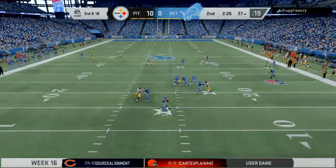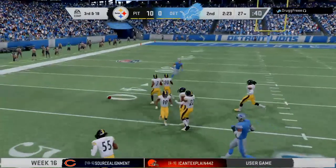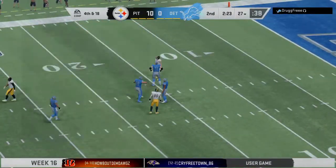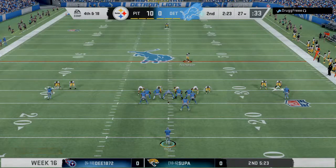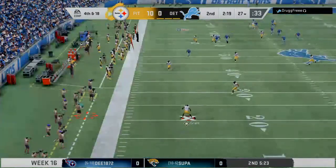Operating from the gun, Fields. And that will be incomplete. Well, they weren't scared to let it fly, but it falls to the ground and brings up 4th down. You can tell they were hoping for a flag there offensively. Several on the sideline motioning, hey, why not a penalty? Why not a penalty? What did you see?